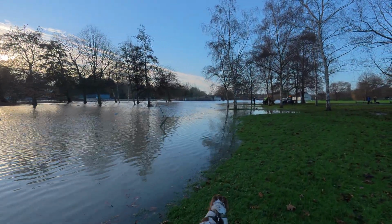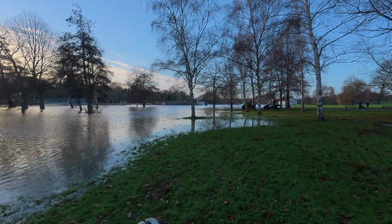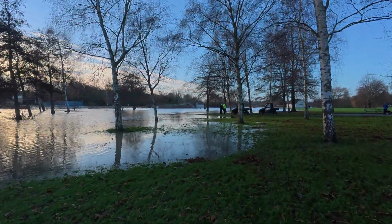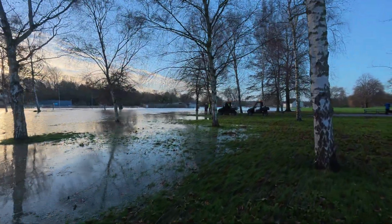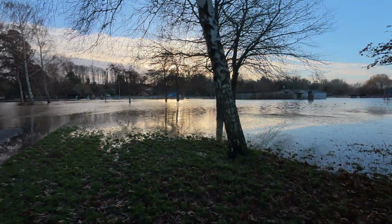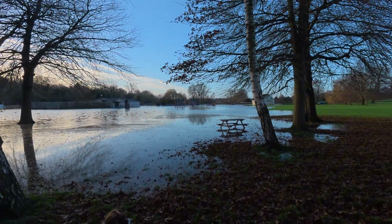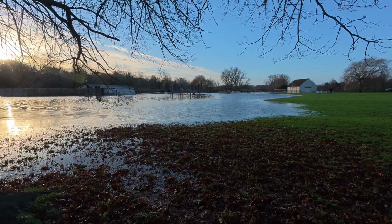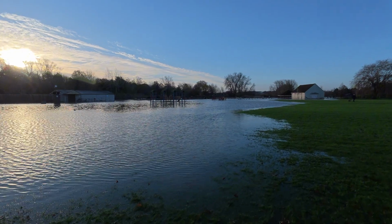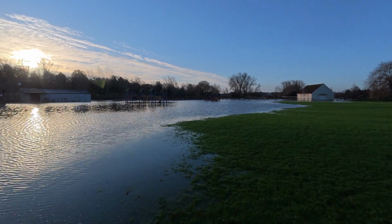So, not sure how we're going to get out of the park. We're either going to go back the way we came, or we're going to head over this way, see if we can get back to Barton Seagrave via the old railway cutting. I know we can't get over the pontoon, having flown over it this morning or close by it. Well, there you go, flooded Wicksteed. Well, we might be able to walk along the old railway line and get further along.